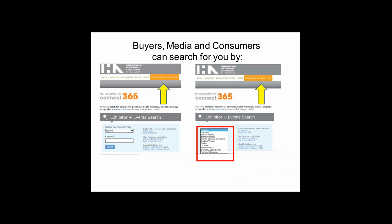So this picture is just to show you how a buyer or media accesses the site. If you look where the orange highlight is and the yellow arrow, to the left, you'll see show navigation. That's how you get in: show, and then exhibitors. And then you'll see Housewares Connect 365 highlighted there, and that's how they get in.